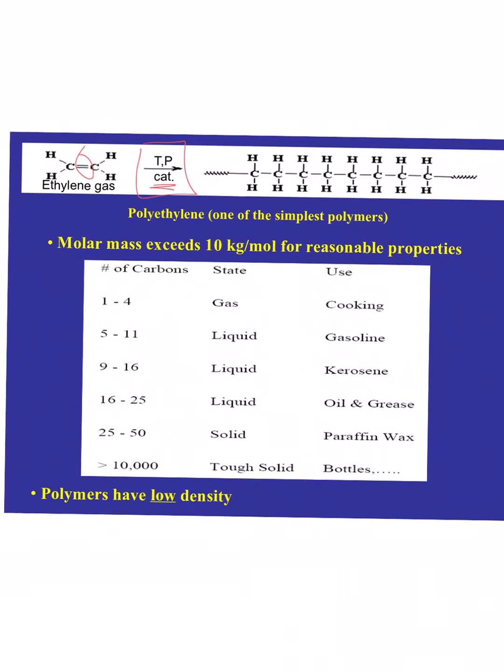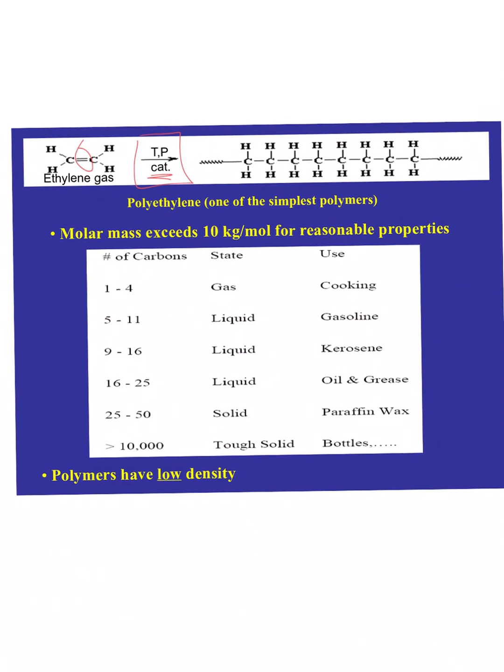And we know that molar mass or molecular weight is very important. Typically, more than 10 kilograms per mole for reasonable properties that are associated with a plastic. So again, it has to be a certain length to be useful. And this shows you stuff I've given you before: gases, liquids, high viscosity liquids, and finally get to solids, and then useful solids at greater than 10,000 typically. And so we know that this dominates properties.